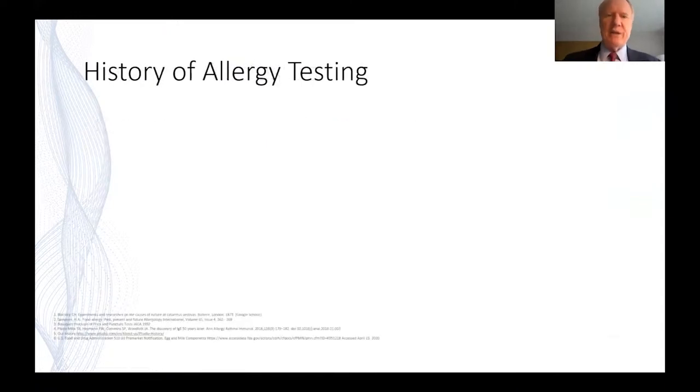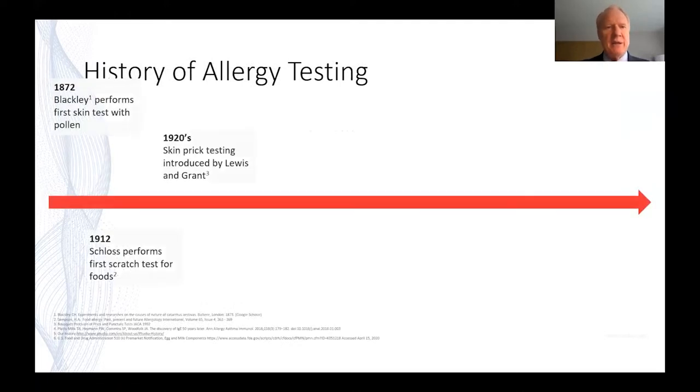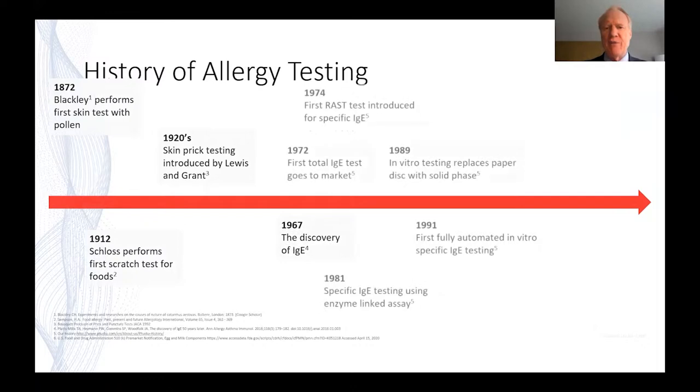So I'd like to talk first about the history of allergy testing. The first test with pollen was done in 1872, but by 1920, skin prick testing was pretty standardly used. In 1967, IgE was discovered, and subsequently there were a number of in vitro tests, particularly RAST testing. In the late 80s and early 90s, a more fully automated specific IgE testing was made available. And then lastly, in 2005, component resolved diagnostics, which will be the focus of this discussion, was identified.